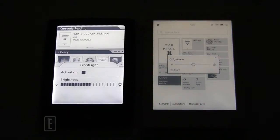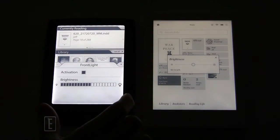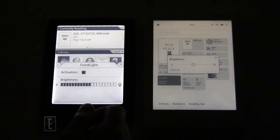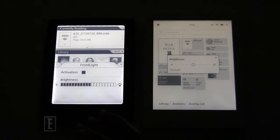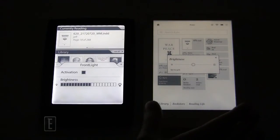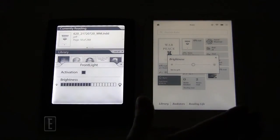Now you'll notice that both of these are halfway and they're both active, and you can really see the quality of each of these. The Cybook is a little bit brighter, but at the same time it's a little more harsh. The blacks start to become purple. You get a little bit of discoloration, whereas the Kobo, it's very consistent, very soft, and it's actually very white.